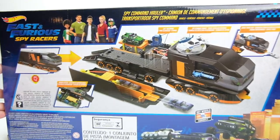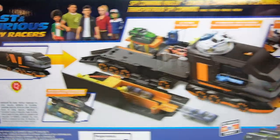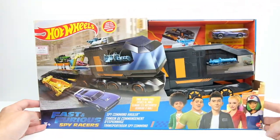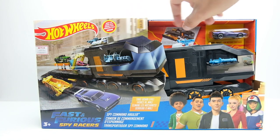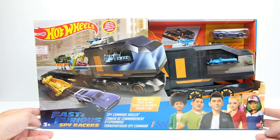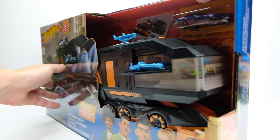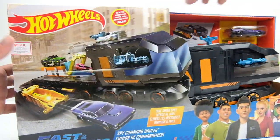I'm ready to bust this out and see what it does, because it has a ton of features. It's got great Spy Racers graphics on it. This line just keeps expanding. This is coming out, and then a one or two car drag race set is coming out as well. I think that comes out October 1st. But I'm super pumped to bust into this, so let's go ahead and do it. I already love the graphics on it.